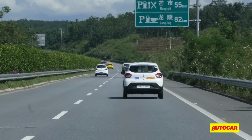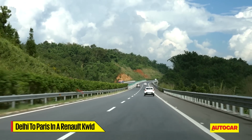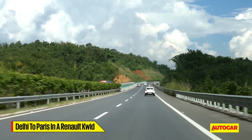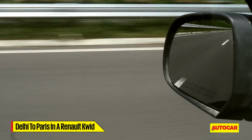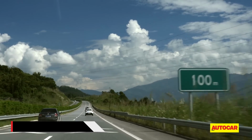So finally, we're out from the absolutely destroyed and potholed roads of Myanmar, the sort of rally stages, the WRC stages, and we've come onto this shockingly brilliant section of expressway. Simply unreal. And the Kwid is just lapping it up. She's building up speed, she's keeping up with other cars beautifully. The 1 litre really does make a difference, and we can tell on this long drive.